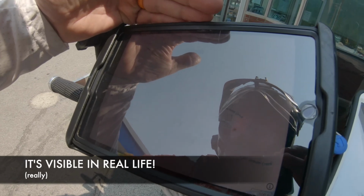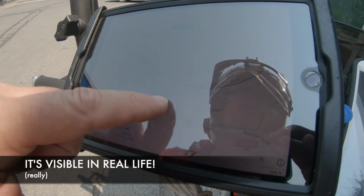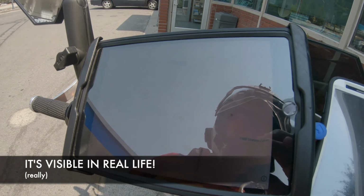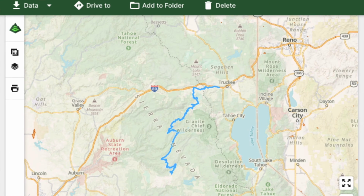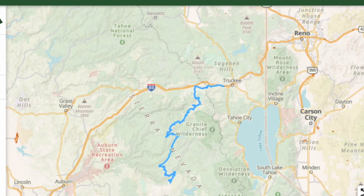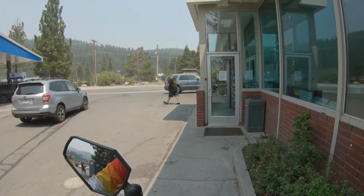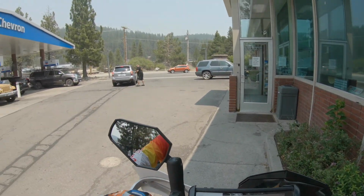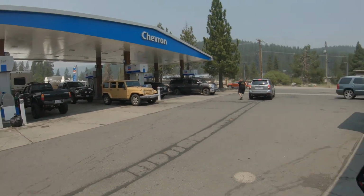So this is a Kevin GPS route, this blue route. This is me right here. And I'm going to try and do it the best I can and see if it will take me to Highway 50. So we shall see. Let's go. Let's give it a charge. All right. Let's follow Yellow Brick Road.